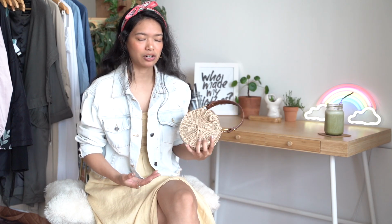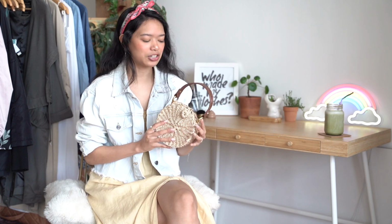I actually really love how this bag came out. I used to think this bag with the old longer straps was just really boring, and I still used it because I feel like a rattan bag is just a summer wardrobe essential for a lot of people. And it was the only bag that would really match some of my summer outfits. I really like the nice contrasting touch that this faux leather handle adds to the bag.